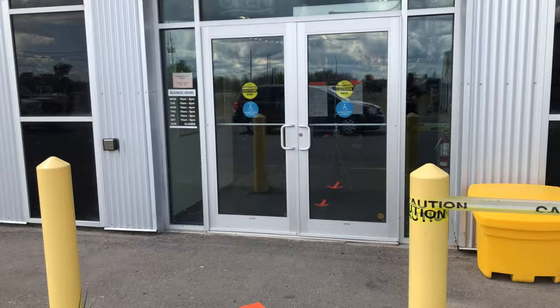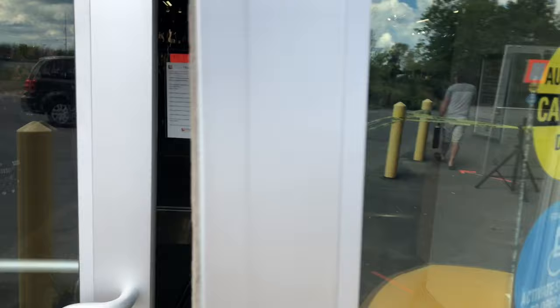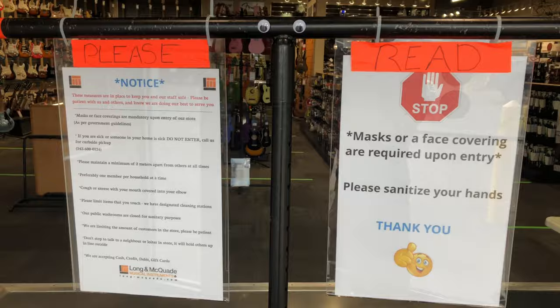I'm going to turn the camera around. Let's get started. All right, so here we are at the front entrance. Please read. That's right. We're being precautious here. Okay, so it's a little hand sanitizer. Sorry for the shaky camera work as I sanitize my hands.